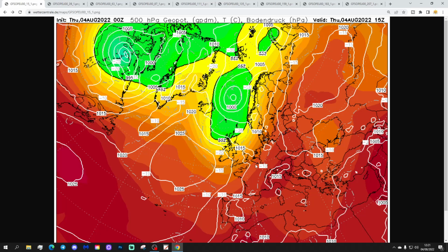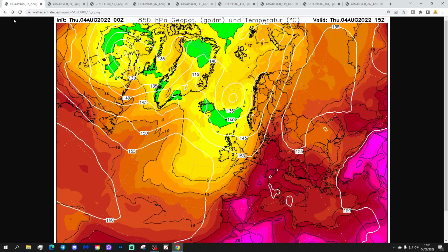But in the northwest it's cooler and fresher, with low pressure in the Norwegian Sea and a cooler northwesterly wind from the Atlantic into the UK and Ireland, with low pressure bringing cooler and more unsettled weather in towards parts of Scandinavia as well. However, most parts of Europe are very hot, and we see this on the upper air temperature.